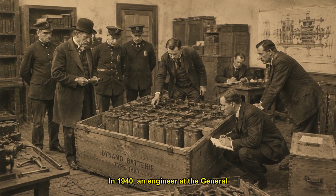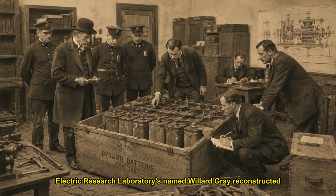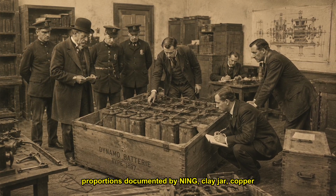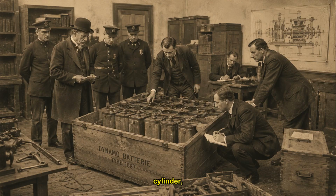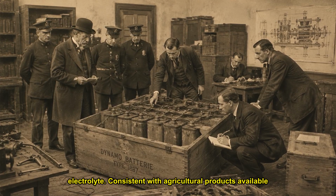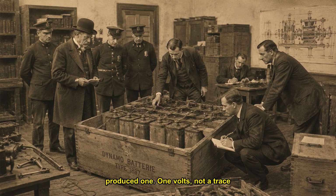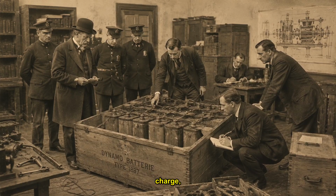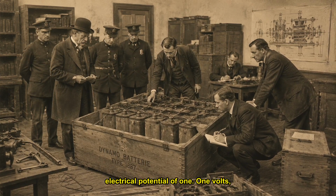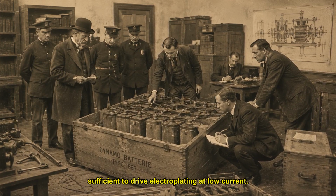In 1940, an engineer at the General Electric Research Laboratories named Willard Gray reconstructed a battery using the exact materials and proportions documented by Koning: clay jar, copper cylinder, iron rod, grape juice as the acidic electrolyte. Consistent with agricultural products available in the Parthian period, the reconstructed battery produced 1 volts, not a trace charge, not a theoretical output, a measured, functional electrical potential of 1 volts, sufficient to drive electroplating at low current.